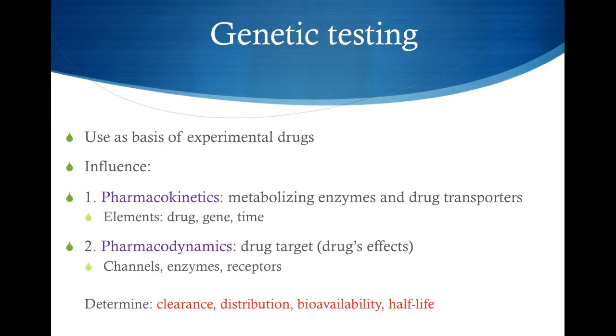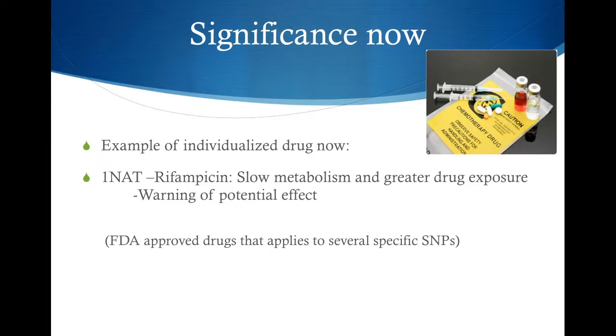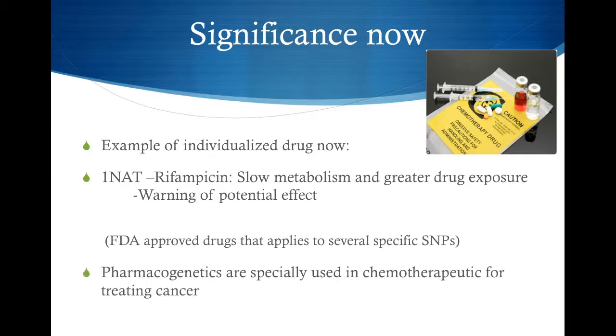Genetic testing is used as a basis of experimental drugs. It determines clearance rate, distribution, bioavailability, and half-life, and it is used to figure out the gene's influence on pharmacokinetics, which are metabolism, and pharmacodynamics, which are drug effects. An example of an individualized drug now would be rifampicin. It allows slow metabolism and greater drug exposure, but it has a warning of potential effect. The Food and Drug Administration approved drugs that apply to several specific SNPs. Pharmacogenetics is especially used in chemotherapeutics for treating cancer.